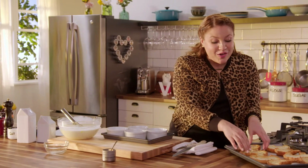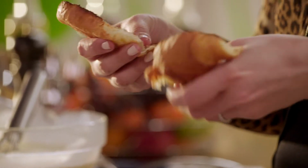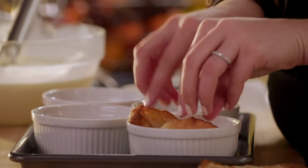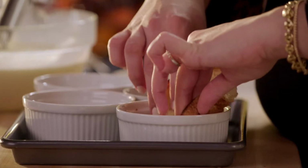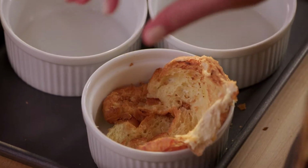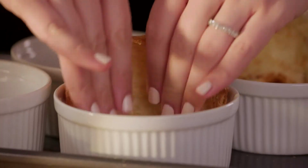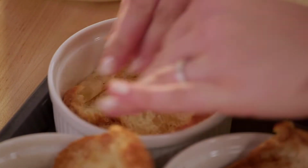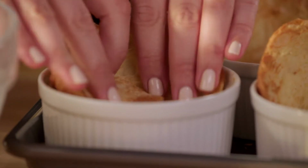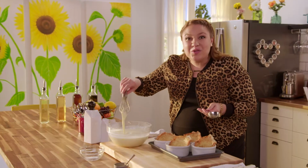And now that my croissants are cooled down and ready to handle, watch this super neat trick. I'm gonna tuck the bottom in, and then the top's gonna go on. This is ready for that creamy mixture.